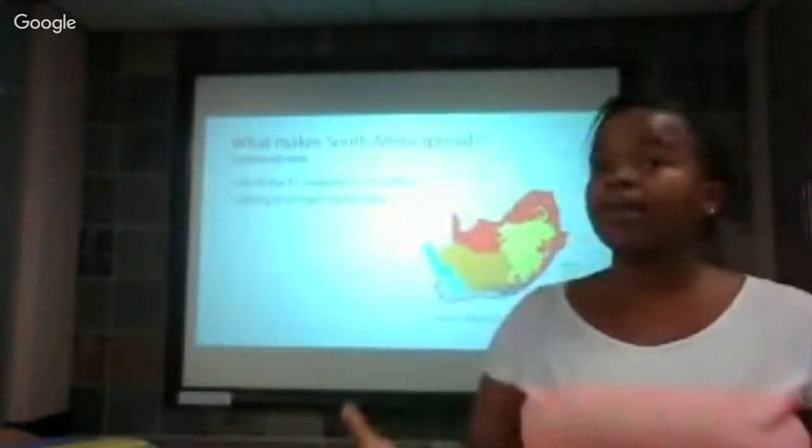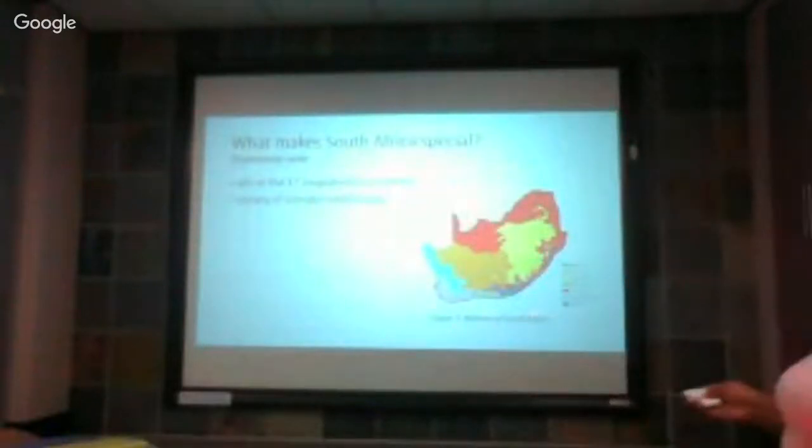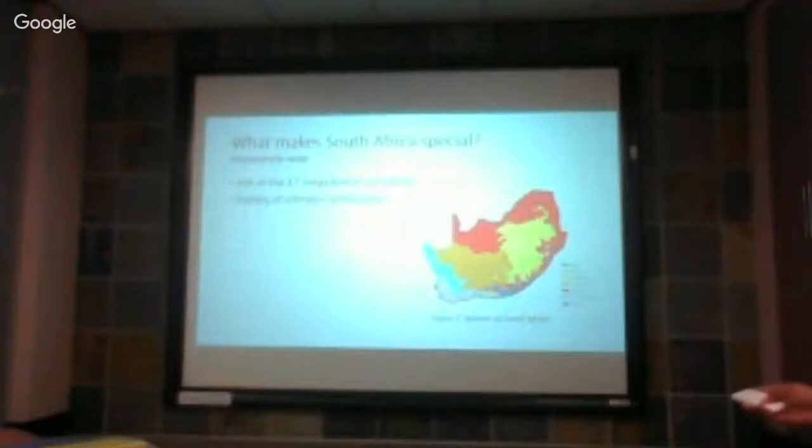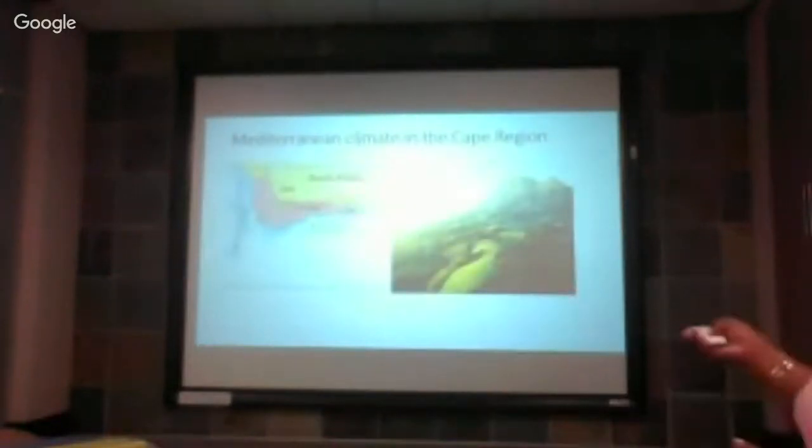And lastly, what makes South Africa special? And there comes the famous figure of the biomes in South Africa, which is the Cape, the western part where we are. We have the entire Cape Floral Kingdom, which makes South Africa special immediately. And these different biomes show that different areas in our country experience different climatic conditions, which has an impact on the biodiversity. And that's the Mediterranean climate in the Cape region.